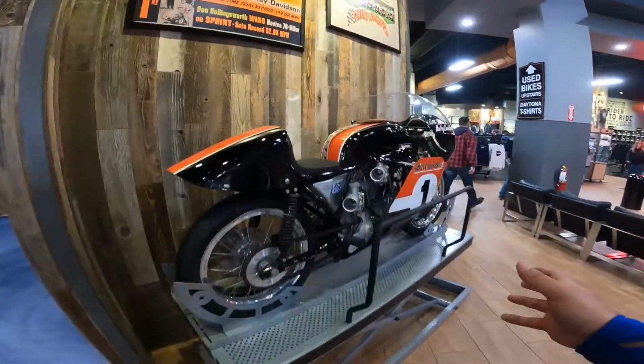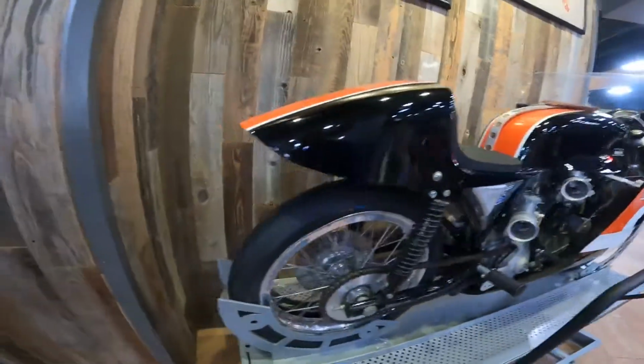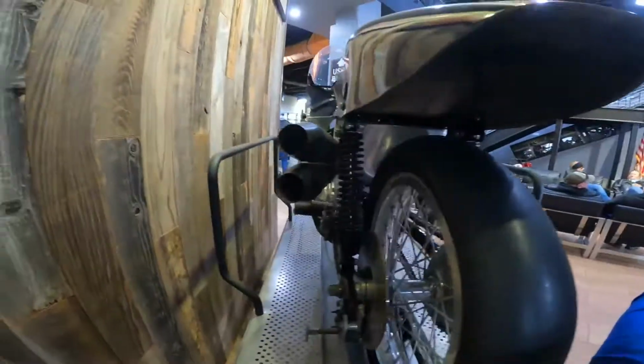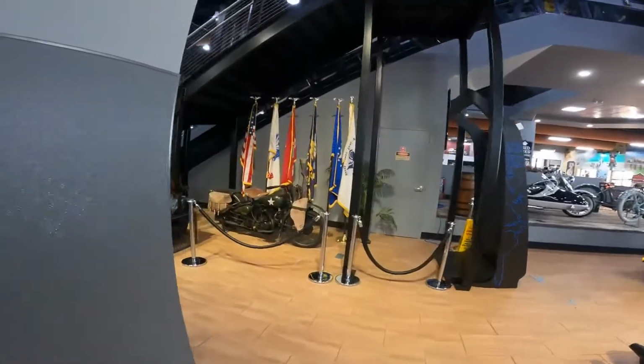This one, I'm not sure if they were running open carbs or not, but you're going to be able to see that it's open. And over here to the right side, you're going to be able to see your exhaust. There's going to be one more here.